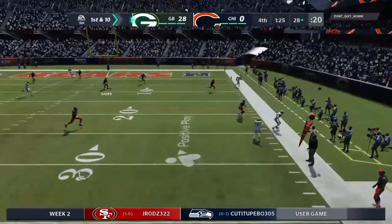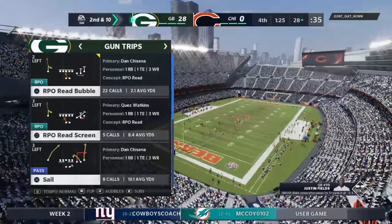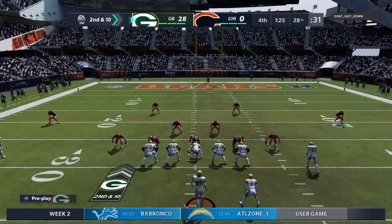Throwing to start the drive, but that one is incomplete. Oh, that's got to frustrate him a little bit because they nearly got to him there, and it would have been the first sack of the game. Instead, they're able to influence the release, and they did force the incomplete pass.